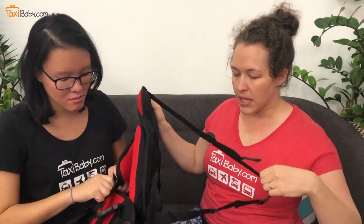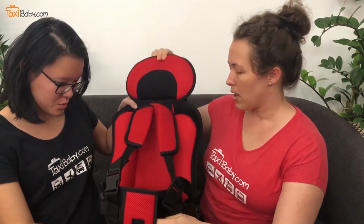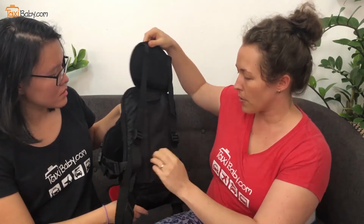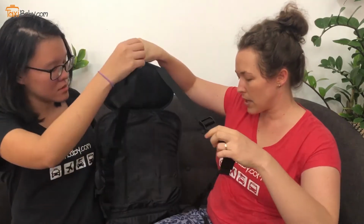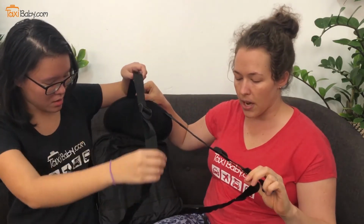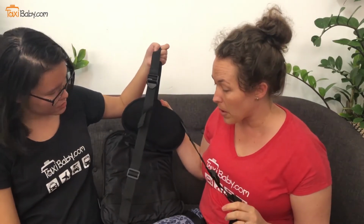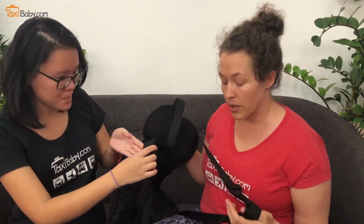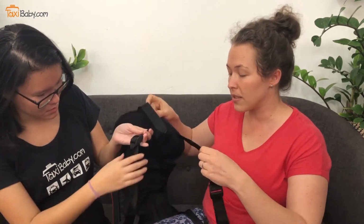And then in terms of attaching this to the car, I think these backpack straps are supposed to go around the back of the vehicle seat. But how does it secure though? Maybe this doesn't even use the seatbelt at all. Oh. The seatbelt would be eons safer than this.